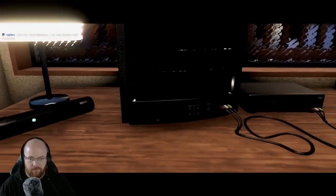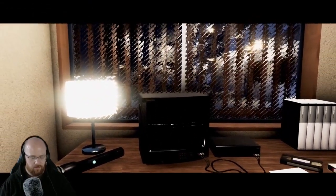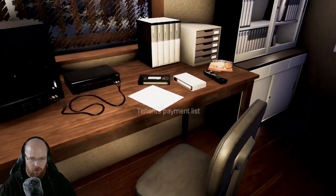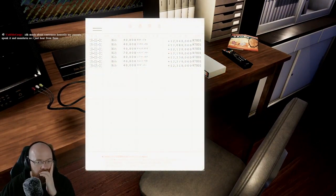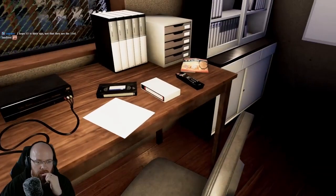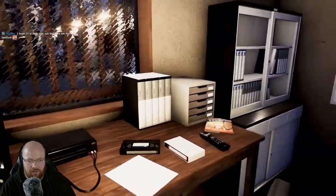Landlord. 53. What? There's a flashlight, thank you. There's more? Tenants payment list. Oh, one person's paying way more, like almost double. I wonder who that's going to be. Yeah, you know, 53 their age, not the 53rd landlord. I assume 53 is their age. That is just my assumption, though.